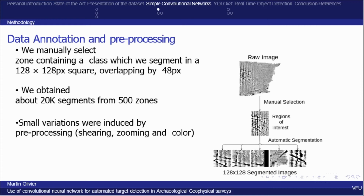We further augment the data because we obtain about 20,000 segments from 500 zones, which is good. We augment those by introducing small variations using pre-processing, so shearing, zooming, and coloring.